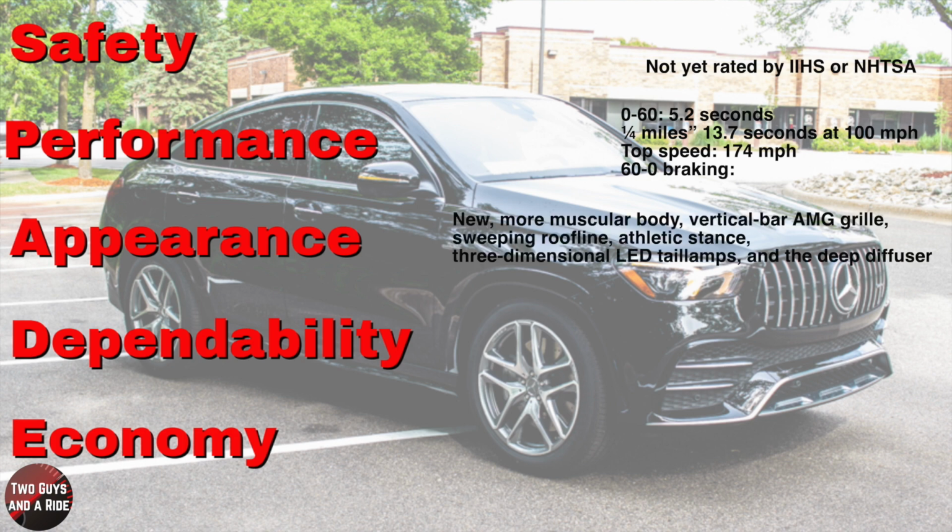Next, appearance. Well, new, more muscular body, vertical bar grille, AMG grille, sweeping roofline, athletic stance, three-dimensional LED taillights with that deep diffuser out back. This AMG GLE 53 will leave a lasting impression as you pass more ordinary vehicles.